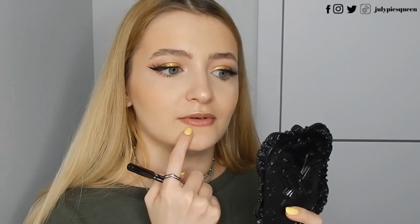The only bit I overline is here because I have a bit of discoloration, so I try to make them symmetrical, if that makes sense. So that's the only reason why I do lips like this. Overlined a bit here, but the reality is, see, it's symmetrical. So yeah, nice, beautiful, nudie lip.